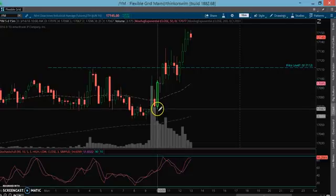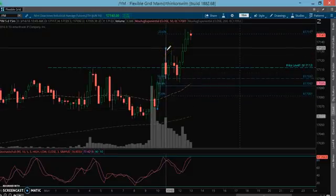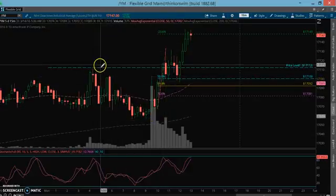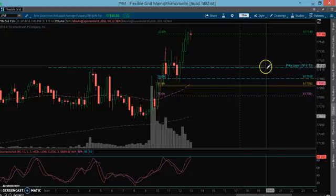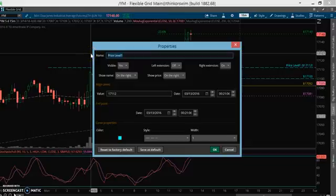I took the low of this leg that started right here. You can see it spikes up, comes right back down, has a nice little consolidation here, and then takes off. So when I saw that level of resistance broken and trickling around here, I drew my fibs from the low to the high on the 15-minute chart. And so you can see here, this is the support that I had, the resistance now support that I had marked off.